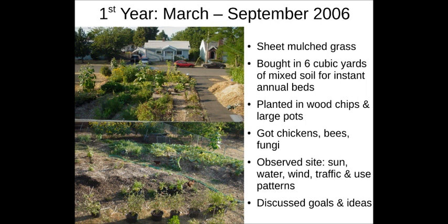And we were thinking about and talking about our goals and ideas from the start. So in the top picture, towards the bottom of it, you can see the straight raised beds, which were the soil beds that we bought in. And then further out towards the street was just wood chips and plantings in that. Sunflowers did well directly in the wood chips as well. And then in the backyard, we have little chickens running around. You can kind of see one about smack in the middle of it. And I think we had a lot of squash back there, the tomatoes in pots, and some artichokes in the top of that picture.